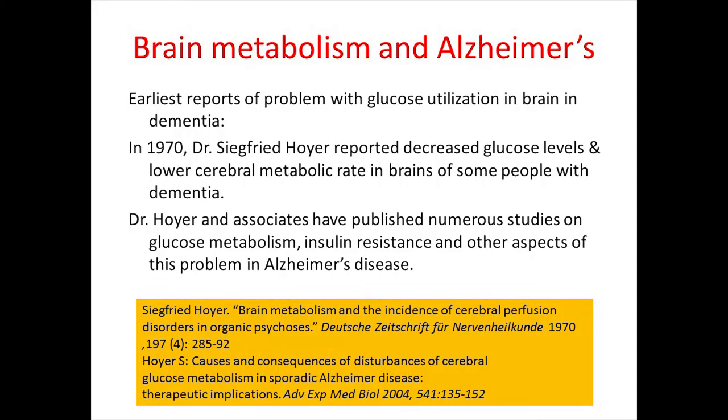Another important aspect of Alzheimer's disease that hasn't gotten nearly as much attention is that it appears to be a type of diabetes of the brain, that there's a problem with glucose metabolism in the brain. The earliest report I've been able to find of this was published in a German medical journal by Dr. Siegfried Hoyer, who first reported that there was decreased glucose uptake, glucose levels and lower cerebral metabolic rates in the brains of some people with dementia. He and his associates went on to study this for many years and published many articles about glucose metabolism, insulin resistance, and other aspects of this problem in Alzheimer's disease. And other groups throughout the world have as well.